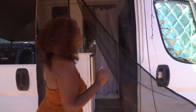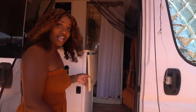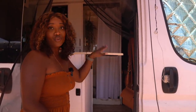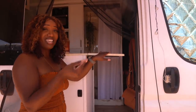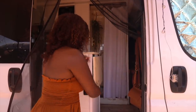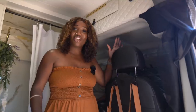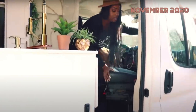Upon entry, I have a single switch here that lights up the entrance. I also have in the entryway a flip-up table, something that I find very useful when I don't want to set up my bed into dinette mode. Shoes off before entering the humble abode. This chair swivels to serve as an extra seating area when I do want to work from this area instead of the back.